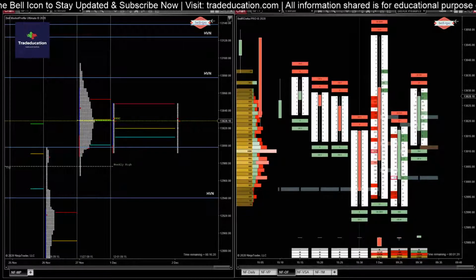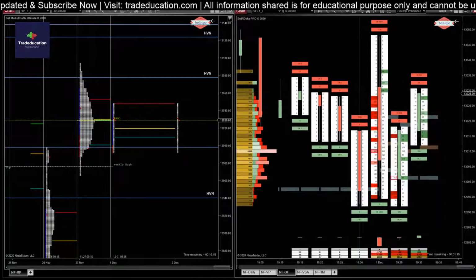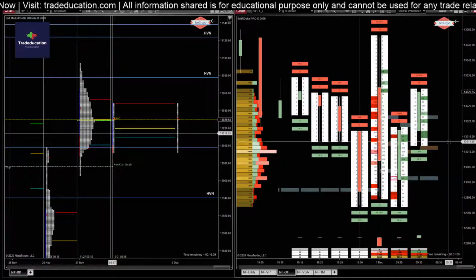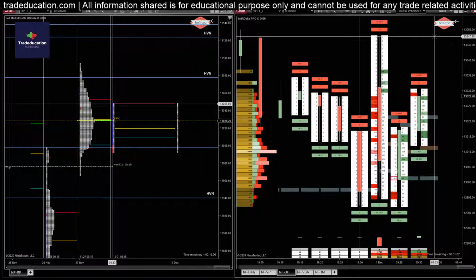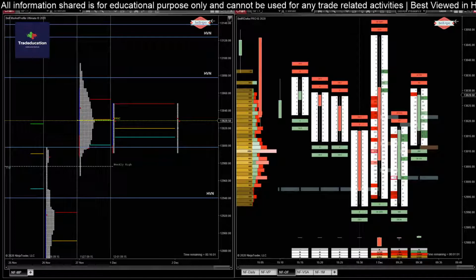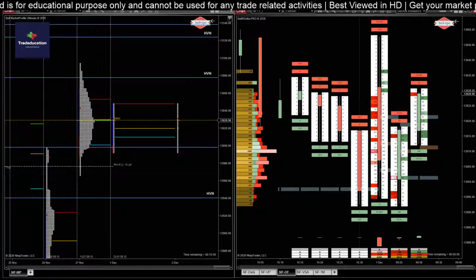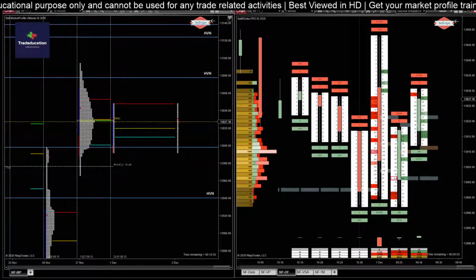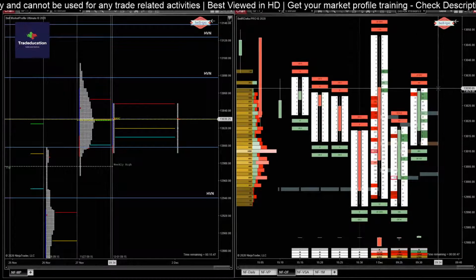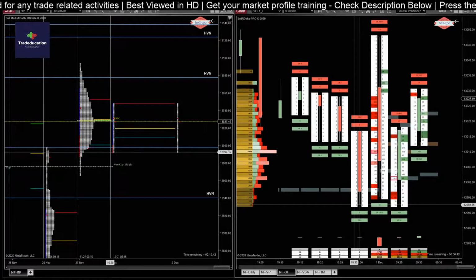Okay, so some rejection is seen. Yeah, I think you can chop off that trade because now this will be getting tagged. Now you can reverse your trade. You can take a long trade, keeping a stop loss below VWAP, targeting the high. Okay, so let's see whether we are seeing follow through from the buyers or not.